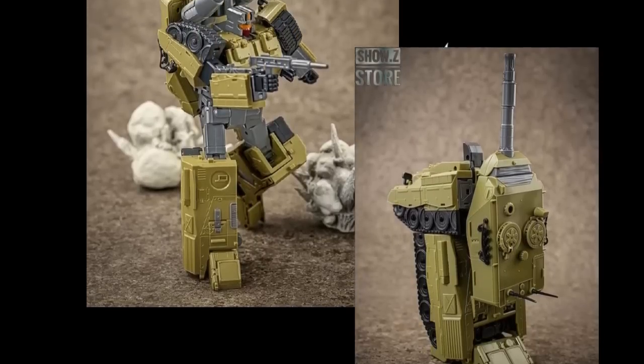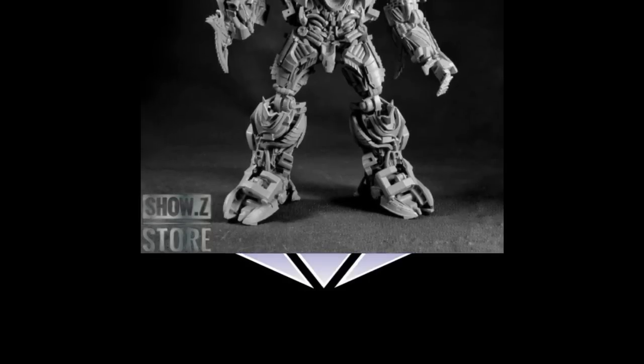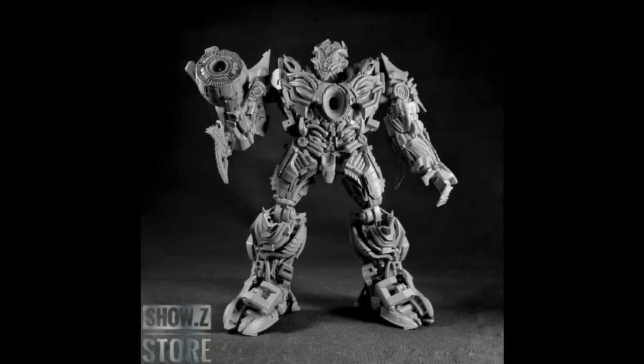MMC is working on finishing up their set with their Combiner and their Bruticus. We're waiting on this Brawl to come out, and it will be done when Brawl is out. That figure should be coming very soon. Unique Toys is working on a movie-style Galvatron they call the RO4 Nero Galvatron.